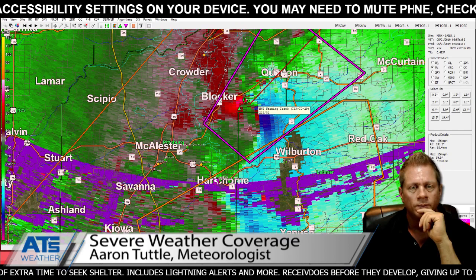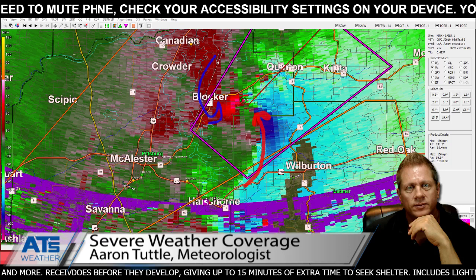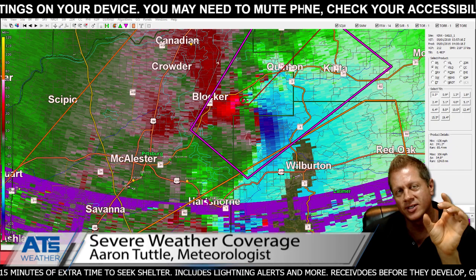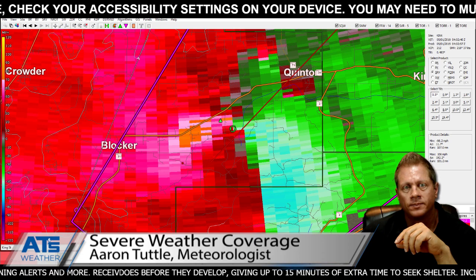So here's a look at the velocity, same kind of principle. Jet rushes in like this, and then you've got the other end that rushes out like so. So you get all your circulation here. It's actually kind of a broader circulation, but when this type of pattern happens, it can tighten up on the top of it in this little spot. It doesn't always last long. But this one's still going.